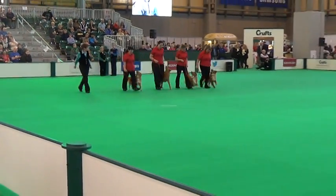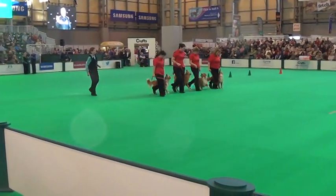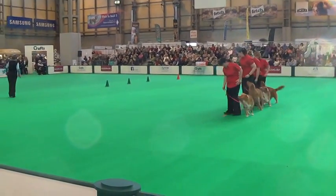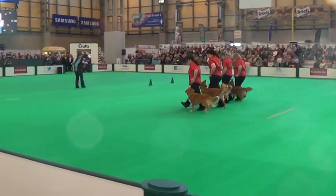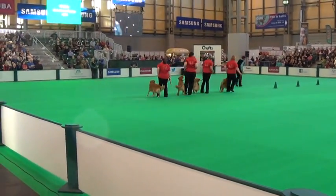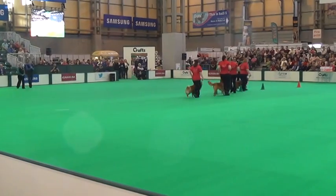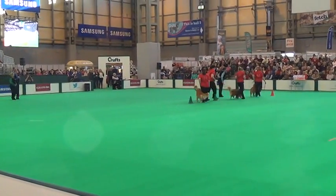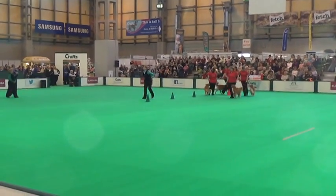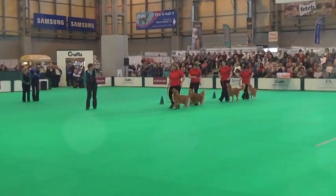So the judge is keeping an eagle eye for the handler's leads. They should be nice and loose. And the dogs should be maintaining a nice level position. You'll see these dogs looking up at their handlers. It means they're paying attention, but that's not a requirement in this test. They don't have to do that. Staying nice and tight to their handlers through that weave. And their lead dog coming out on a straight line.